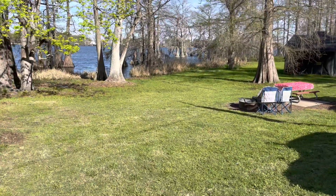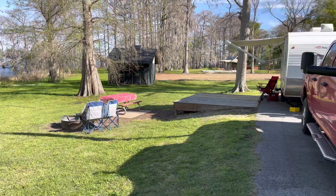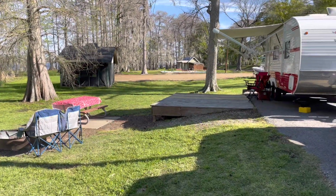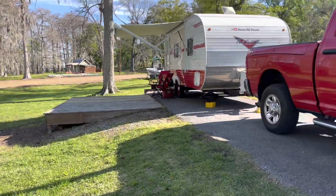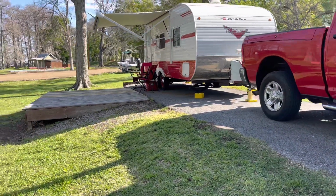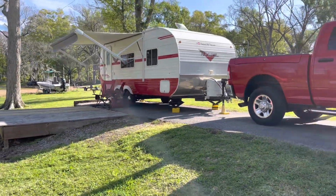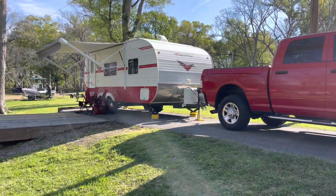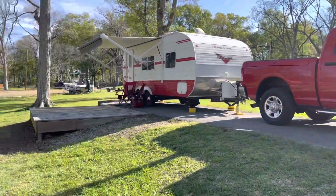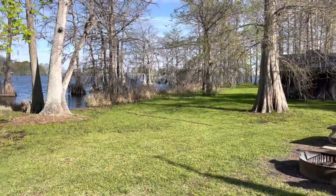We have all this green space right here. The site itself, the slab is pretty level front to back, side to side. This site does not have sewer connections. It's just power and water. Did I mention that view? Look at that view.